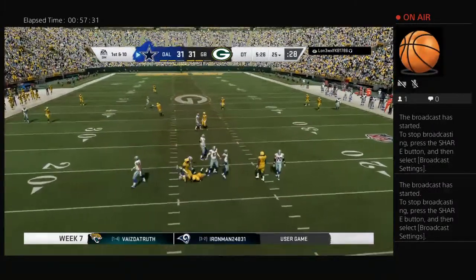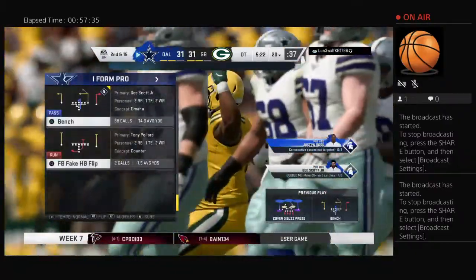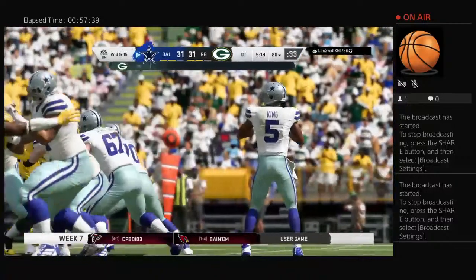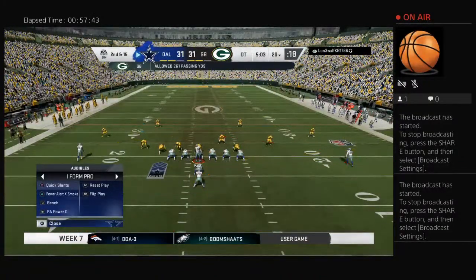They've had to back. Nowhere to escape, and he goes down. DJ Reader has now recorded 10 sacks on the season. He is racking the sacks up. Charles, 5 last week, now 2 here.